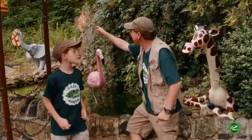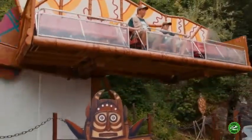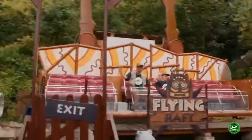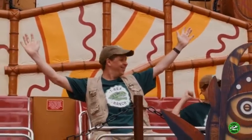Okay, Park Ranger B, let's try this ride that goes up and in circles, okay? Uh-oh. We're going up. Ooh, look at that. I think I feel sick. Oh, we're coming in for landing, I think. Okay, here we go. Made it! That was awesome!